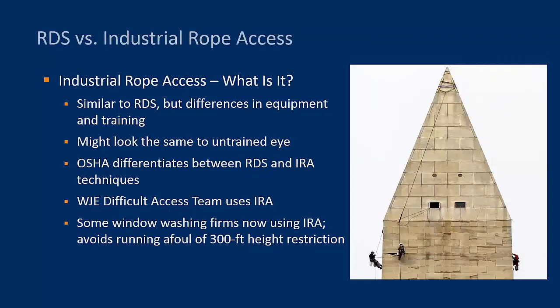So another topic that's come up quite a bit is industrial rope access. Some of you have probably heard about this, industrial rope access, or IRA. It's very similar to rope descent systems, but there are notable differences between the two methods in terms of the equipment used and the level of training, with IRA systems being a little bit more intensive on both counts. For these and other reasons, OSHA distinguishes between IRA and RDS. They actually spend several pages in the rulemaking describing why IRA is different from RDS.